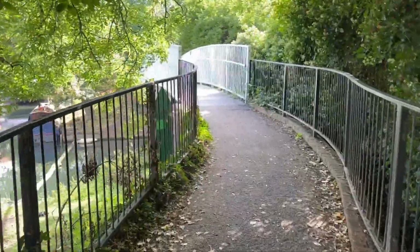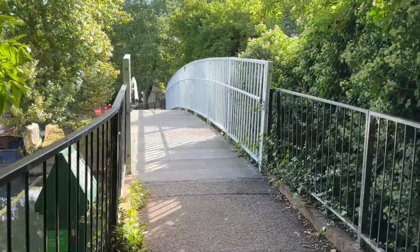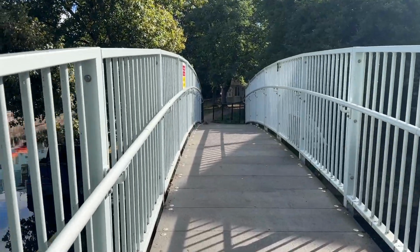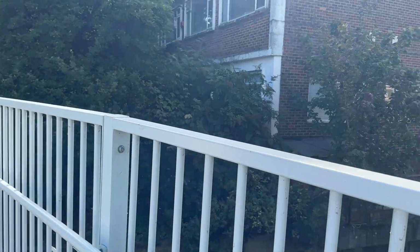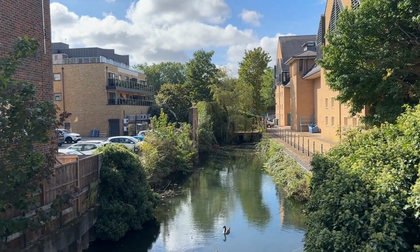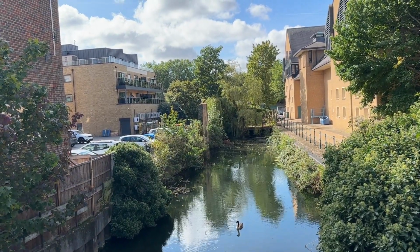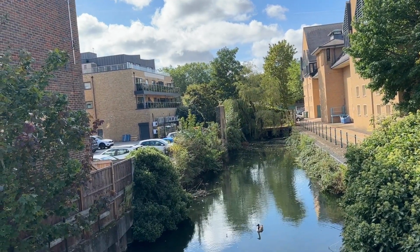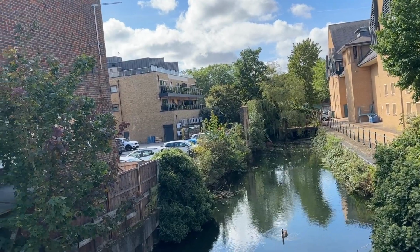Just going to have a little look. Not even sure what it is actually, looking on the map. This bit I'm going over now on the bridge. It's like a little inlet, presumably was for mooring up boats and reaching wharfs and buildings such as that back in the day. It's all modern now though.